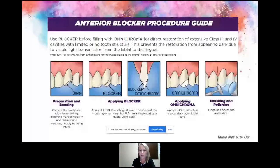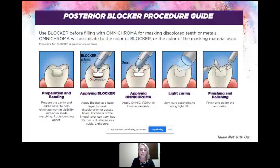So first you'll do your preparation, you'll bevel. You'll apply your blocker where the oral cavity will shine through, 0.5 to 1 mil in thickness, and then you'll put your Omnichroma on top. You finish, and you polish. Same with the posterior teeth. We discussed any discoloration of the floor of your box, you're going to have to use the blocker.